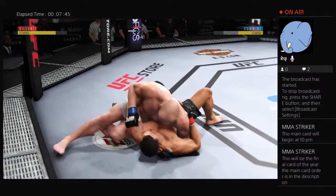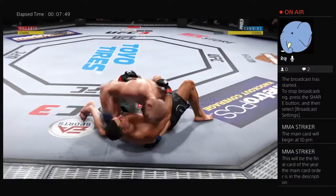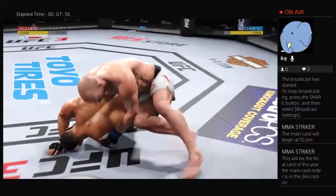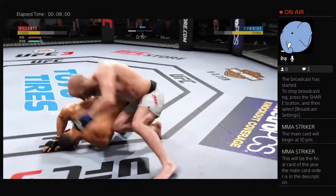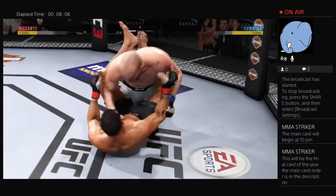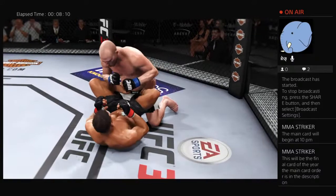45 seconds remain in the round. He's back into side control here. Trying to spin to the back. Oh, good left hand. Left punch is good. And busy as he looks to improve position here. Good shot to the head. Horn sounds for the end of round one.